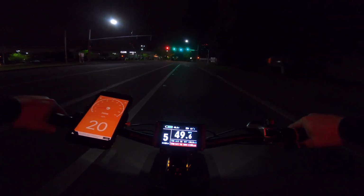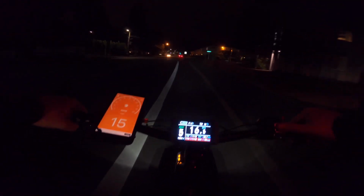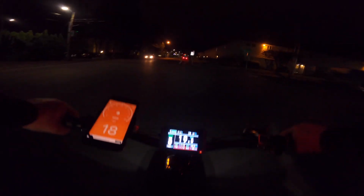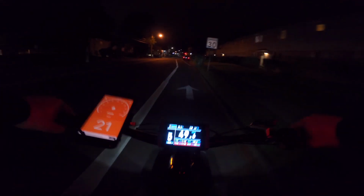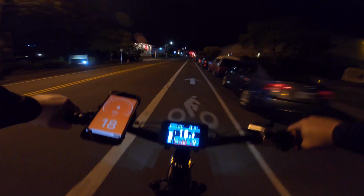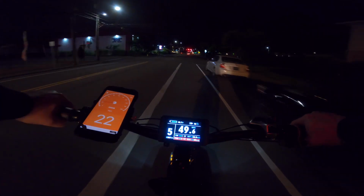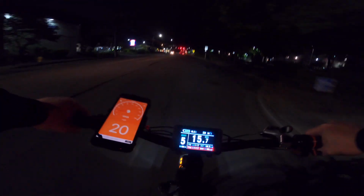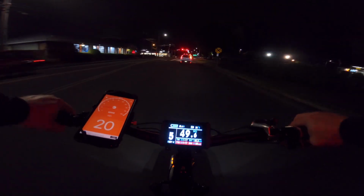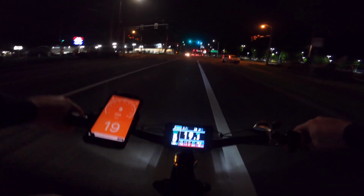But yeah, if you've seen my previous videos, you'll know I talked about a little issue I was having with the battery cutting out. I was thinking it had something to do with the controller, so I was hoping that the controller swap with this upgrade would narrow that down. But it was doing it again last night, so it's obviously not the controller. It must be something else.